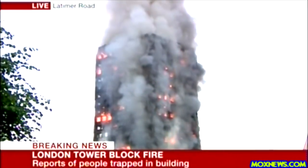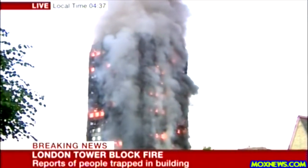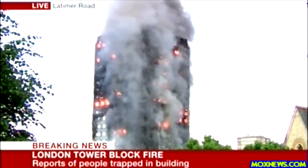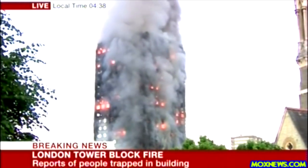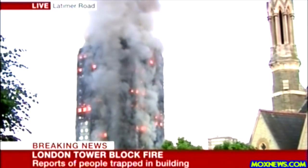You have to remember when this fire started, it was 5 to 1 in the morning. So most people presumably would have been at home in their flats, in bed. So it would have had probably the maximum occupancy rate. There would have been more people in that block of flats than there would be at any other time. So that will obviously be a matter of a lot of concern for the emergency services.